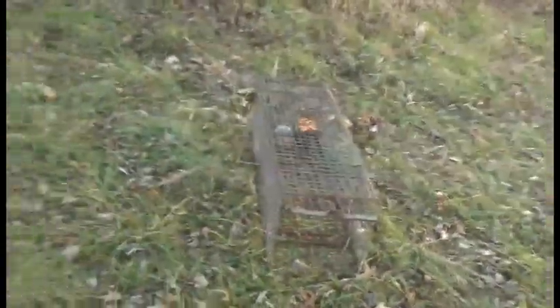So anyway, let's move on. Let's have fun, guys. In my opinion, this is kind of a funny spot to hide a trap. But I ended up setting a live trap right here, as you can see.